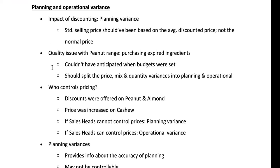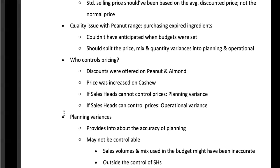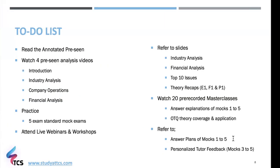So everything is provided in a summarized form so that you can easily understand the logic behind each answer, the structure, the theoretical elements which had been considered, and how these theories had been applied considering the information presented in each and every scenario. So you have to refer to these answer plans of mocks 1 to 5. And on top of that, we provide personalized tutor feedback for mocks 3, 4, and 5.